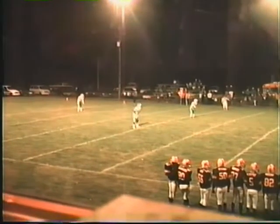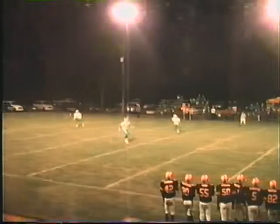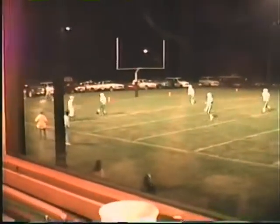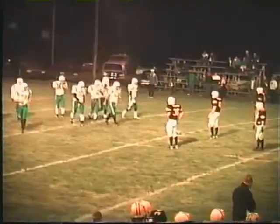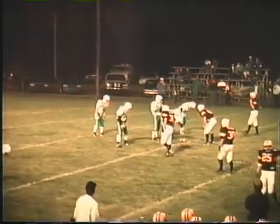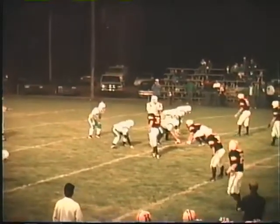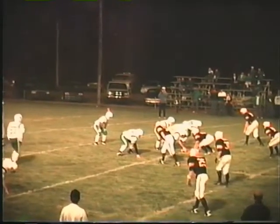Bellman to kick, Ingram and Henson receive. Bellman gets a high end over end kick into the end zone, touchback. Kenny's back there. There's a call. We haven't kicked in any of the game.